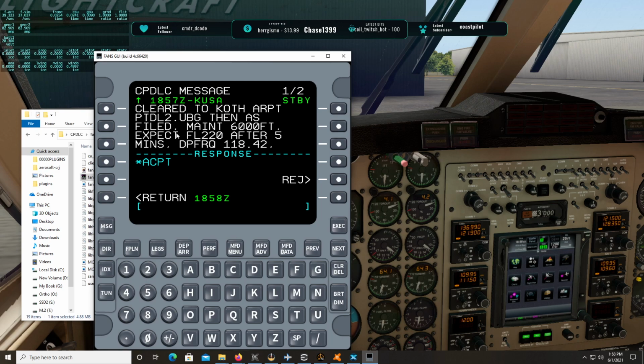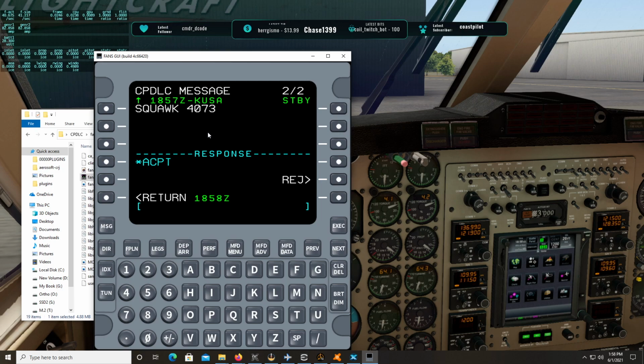So we are cleared to North Bend Airport via Portland 2 departure, and then what is Newburgh? UBG is the Newburgh VOR. Then it's filed. And I write down 6,000. So 6,000 is our initial altitude. Expect flight level 220 within 5 minutes of departure. Departure is 18.42. And squawk is the next page. Squawk 4073. All that's good, so we're going to accept it.